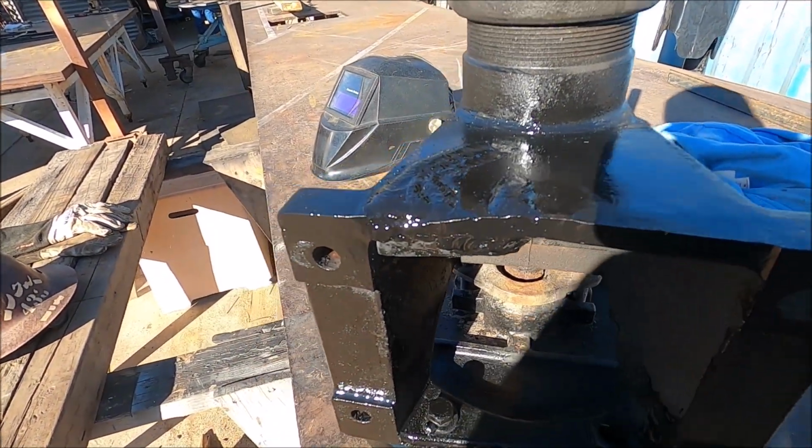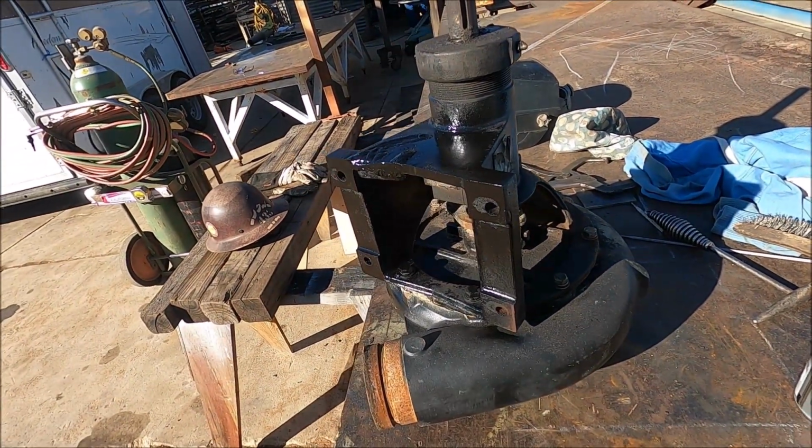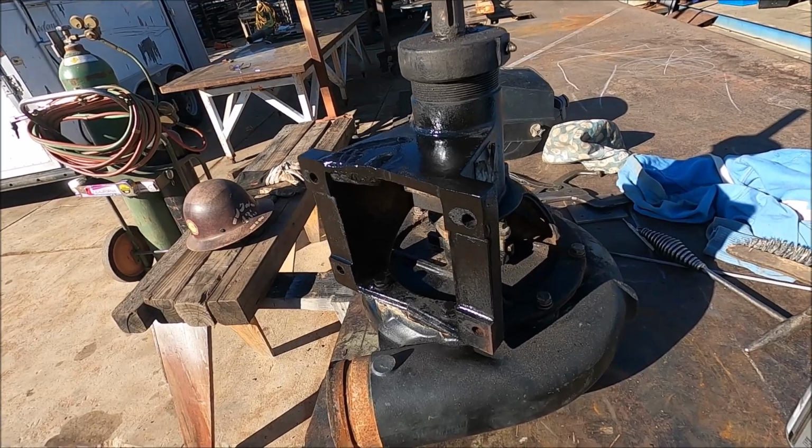Peter Thomas Welding. This is all done. This project's going out the door, so he's over calling them and having them come pick up their project.